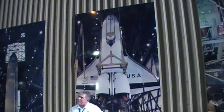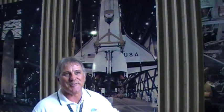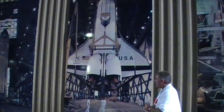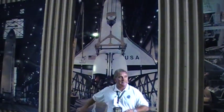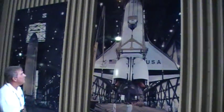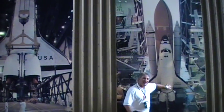Does anybody know much about Shuttle? Anybody know much about orbiters? You know which orbiter this is? Columbia? It's distinct. Who shouted out Columbia? Why do you think this is Columbia? I'm going to let you cheat. I'll even let you see Endeavour.